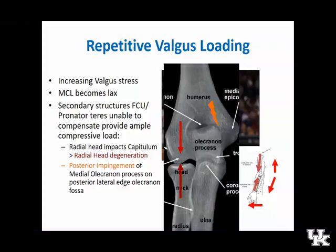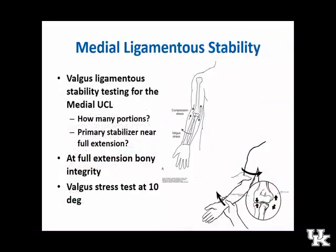Obviously, we see this a little bit more in throwing athletes, but somebody that has a lot of valgus and does a lot of flexion extension can develop osteochondritis dissecans, and then they can stretch the ulnar nerve. So all of that can present with medial elbow pain. You've got to keep all of that in your brain as you're ruling in and ruling out those pathologies. So how do you stress the medial collateral ligament?